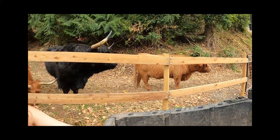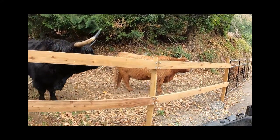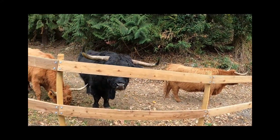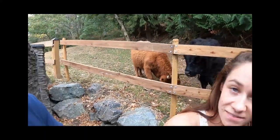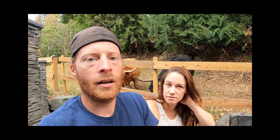And they look just really cool in the field. And one of the other main reasons why is they're a very docile breed. They're not very aggressive. You know, we have no problems going in with them and handling them if need be. And you don't have to worry most of the time about them charging you or trying to attack you.